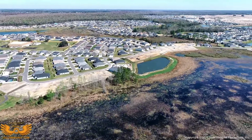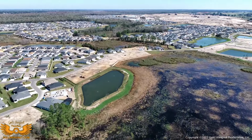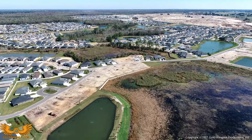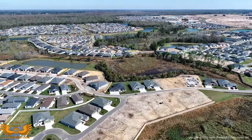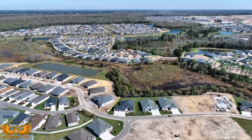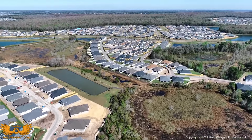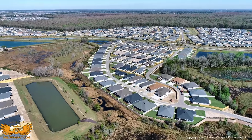All of these view sites here in the village of Hawkins are already sold. The veranda and courtyard villa homes shown here aren't up for sale yet, but it won't be too much longer. They're getting very close.